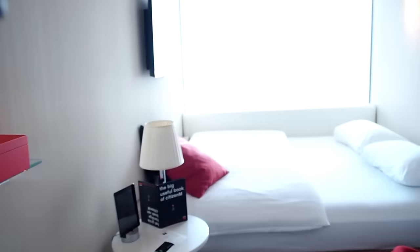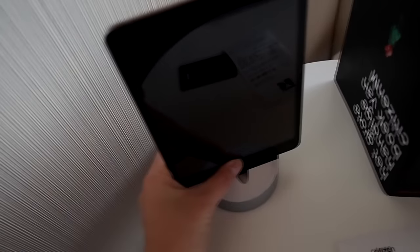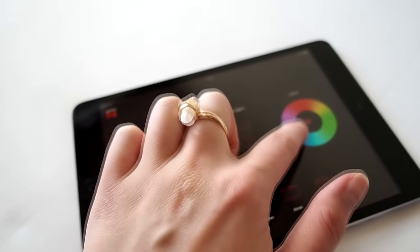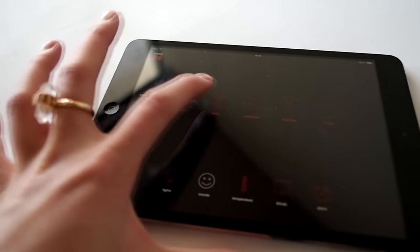Sink and the bed. And the great thing about Citizen M hotels is that everything is controlled by an iPad. So you can change the lights in the room, turn them up, put some mood lights on, change the color of them. There's preset moods, so you can pop it into relax mood, which changes all the lights to green and puts on some calming music on the telly. It also does all of your blinds as well. So we can close the curtains.